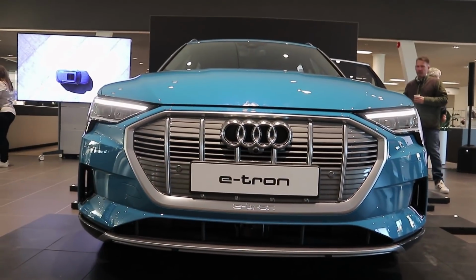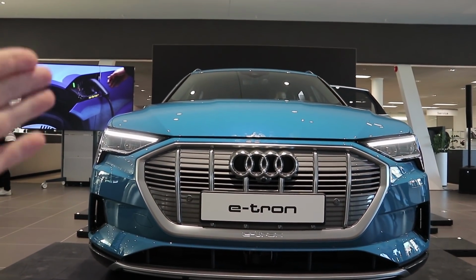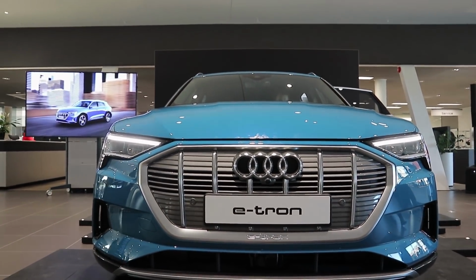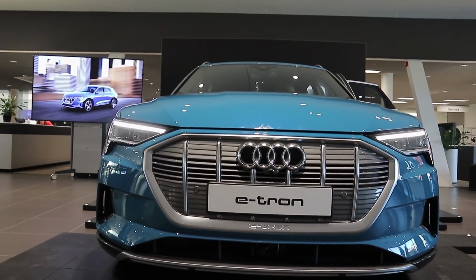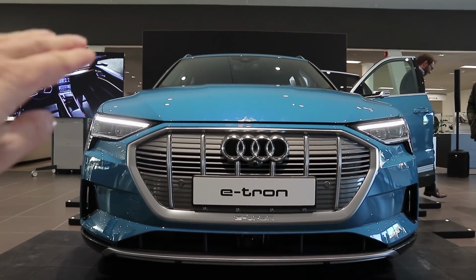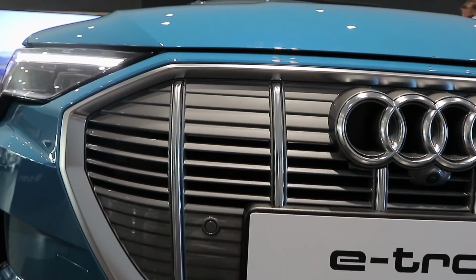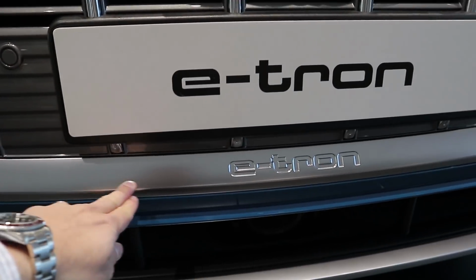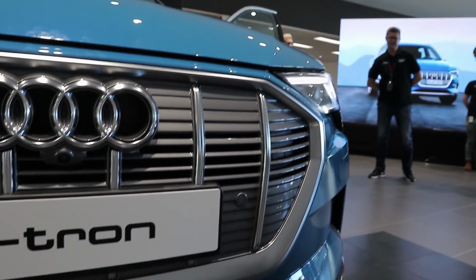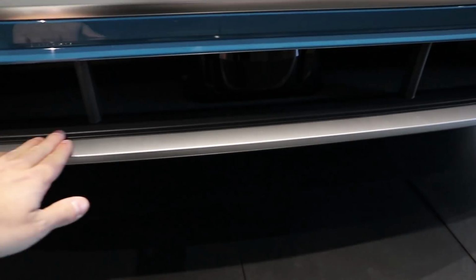You have Audi's newest grille design, which is very similar to what you get on the Q8, the A7, and the A6, also the new A1, and then here in the new Audi E-Tron. As you can see, it's mostly closed off here because, well, this is an electric car. You don't need a radiator. You have this satin chrome surround of the grille with the E-Tron badging there. You have the same color in the lower fascia here.